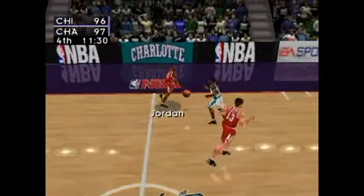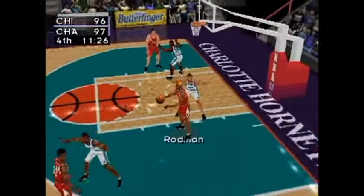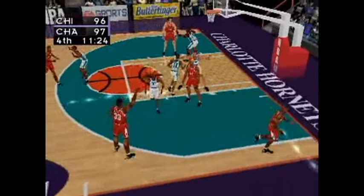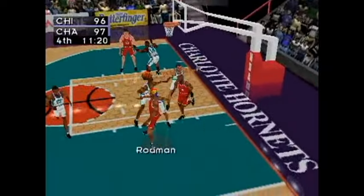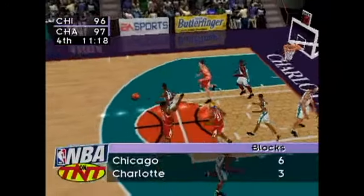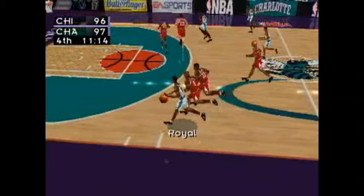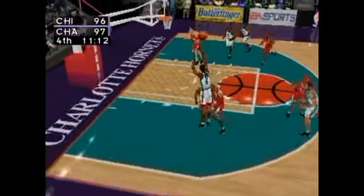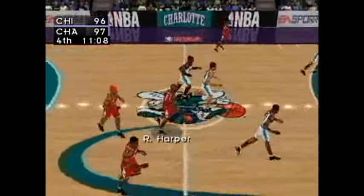Inbound pass to number 23. To the right side. From the right side to Rodman. Rodman gets the pass. Rodman receives the ball. Number 5 makes a great block. He goes up with a jumper. Number 5 misses the jumper.